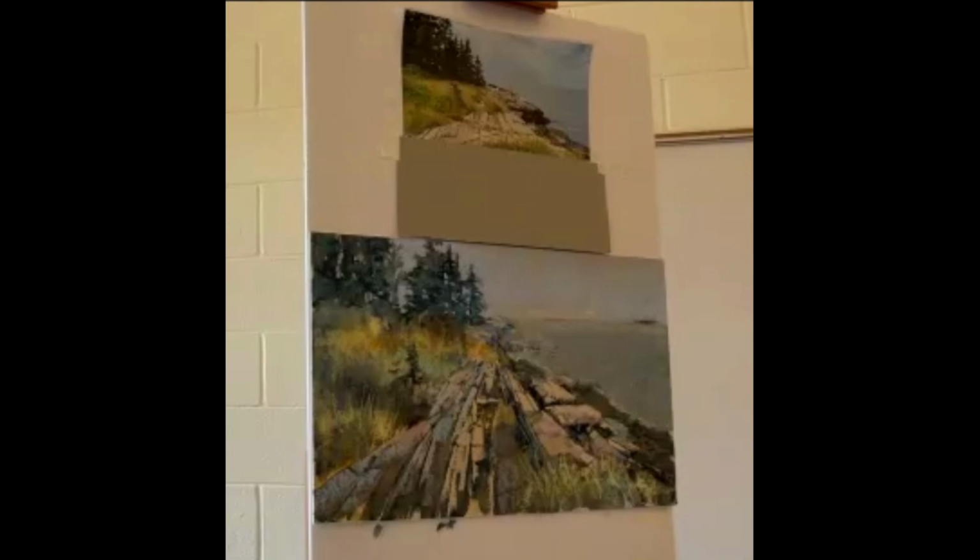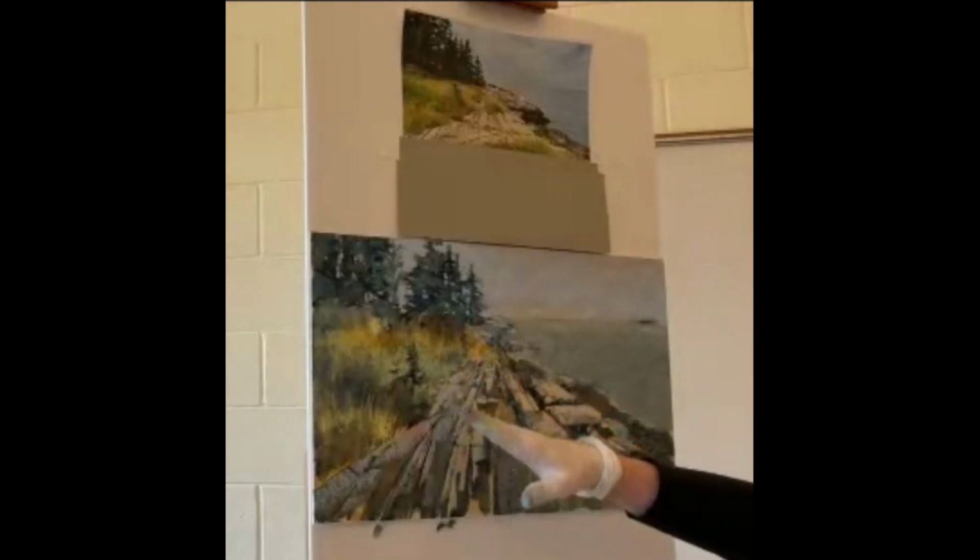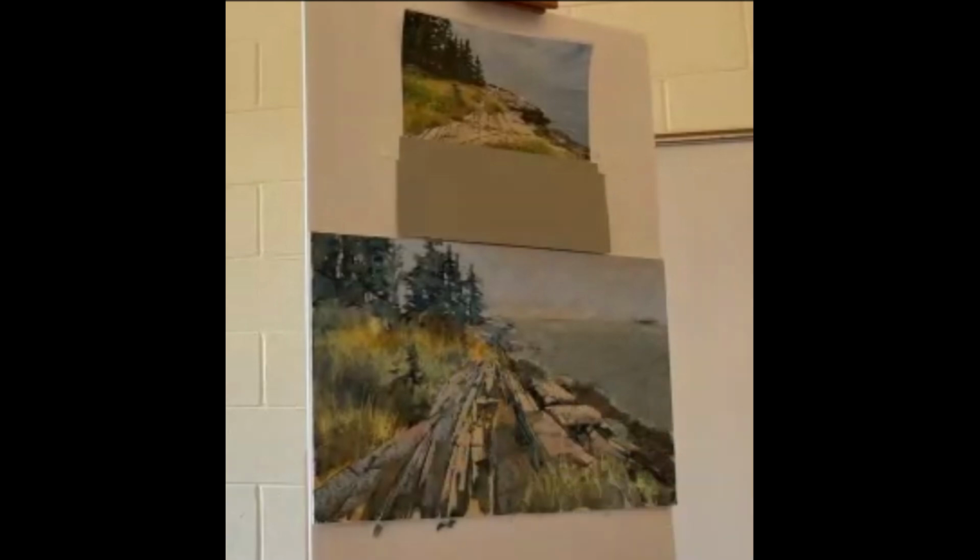So, having stepped back and taken a good look, there's little things that I need to address at this point. I need to resolve the sky because there's just way too much of the original paper showing through. Sometimes I like that, but in this case, I'm not that happy with it. I need to resolve a little bit more of the water. There's little places here where I need to resolve the lay of the land, actually.